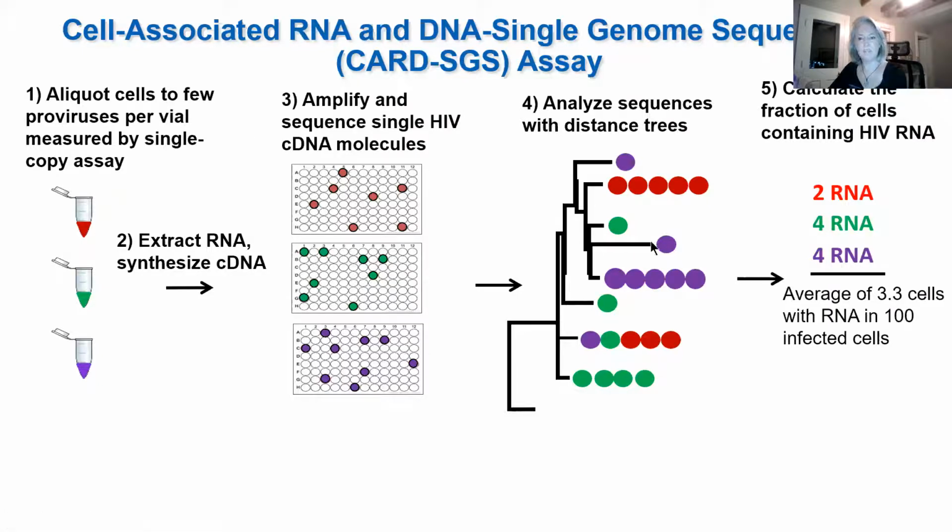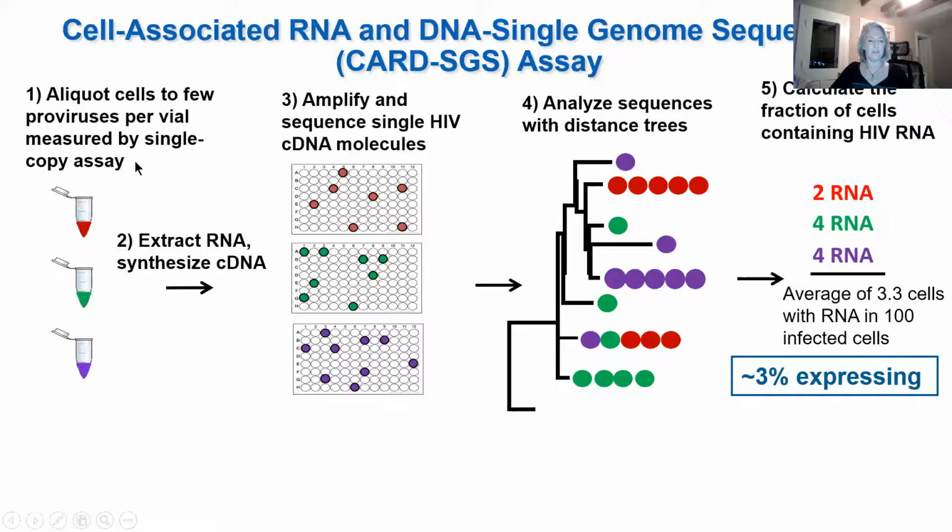And so using this method, we can take the average across all of the aliquots of the number of infected cells in the aliquots and the number of those cells that had HIV RNA, and then we can come up with an average for this sample. So in this hypothetical example, it's 3% of all of the infected cells that had HIV RNA.